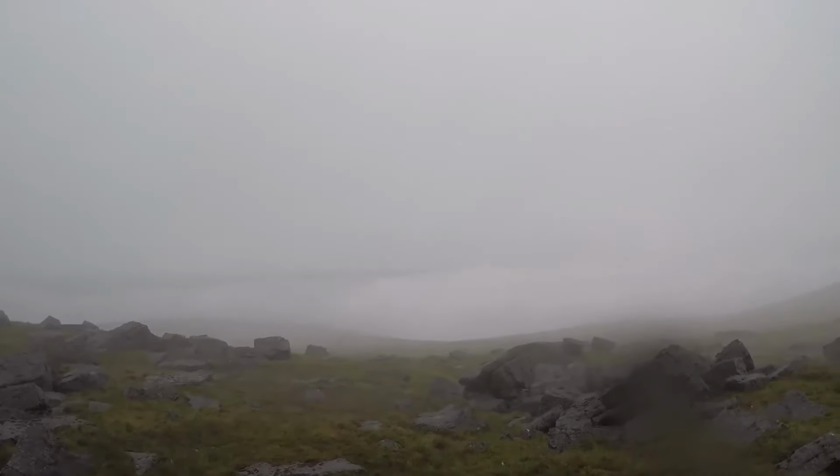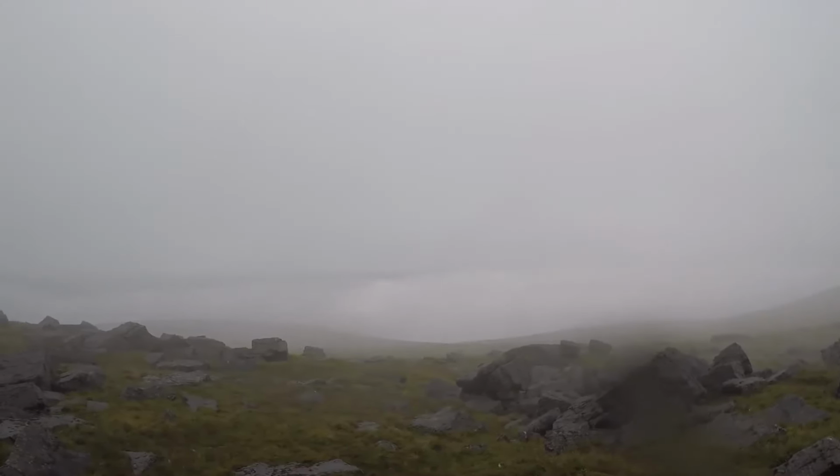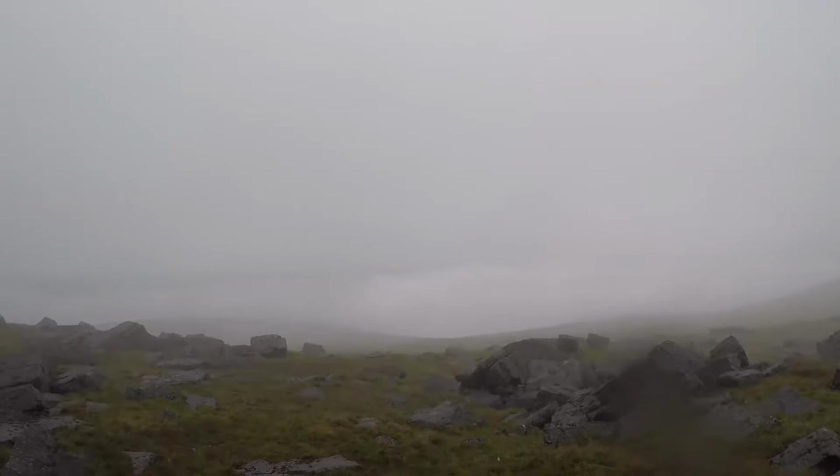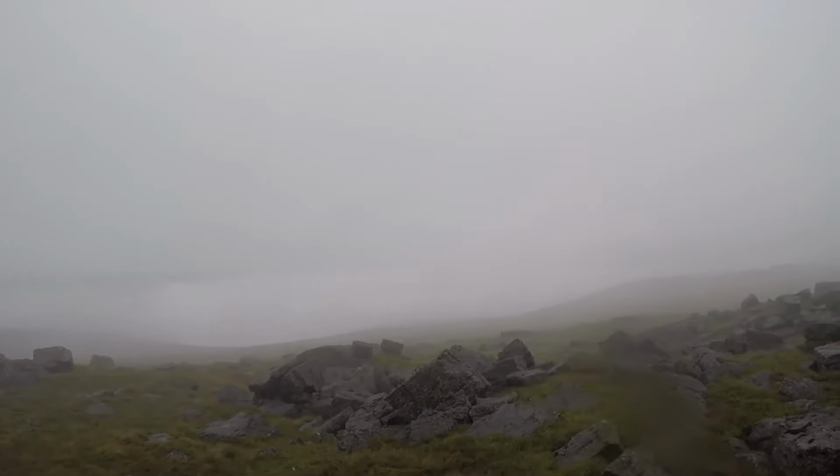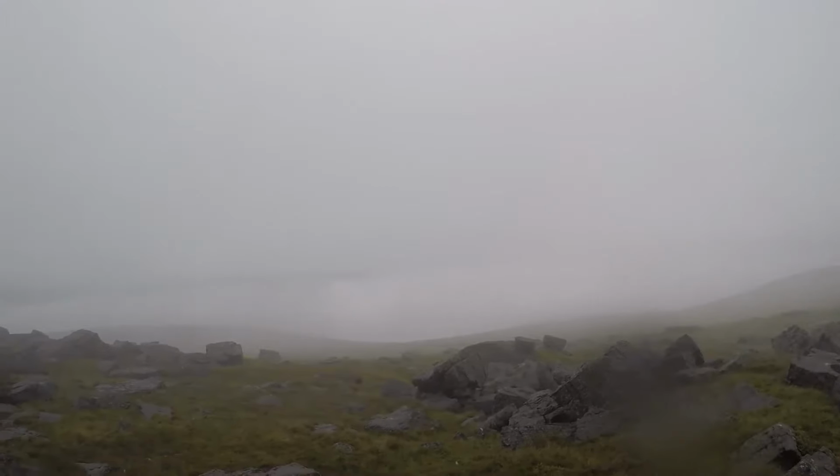Well, it looks like we've got a temperature inversion. If this clag would clear a little bit more, we'd be able to see it really clearly.